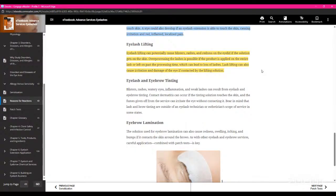If someone has ever had a relaxer before, you notice that the hair was curly, and then when you put the relaxer product on, it became straight. So those bonds, those chemical bonds, broke. That's exactly what we do to the eyelashes. We're going to break the bonds in a chemical sense. Once we break the bonds, we apply the solution to rebuild the bonds, but it rebuilds in the shape we want it to be.